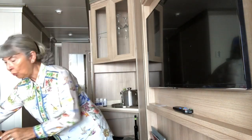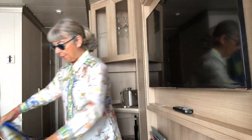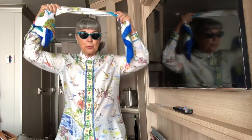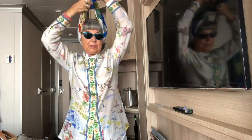And I'm wearing the wrong glasses. Look at these beauties. They're from Retro Spectacles. Thank you, Retro Spectacles. They gave me the frame. I think it's Retro. Yes, it is Retro Spectacles. I'll put it underneath anyway for you. But how awesome is this?